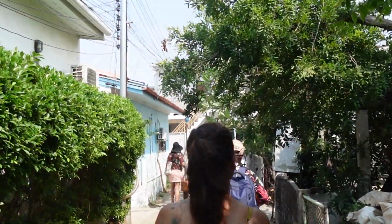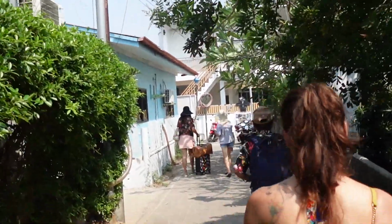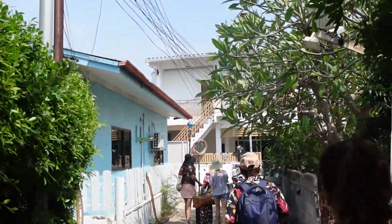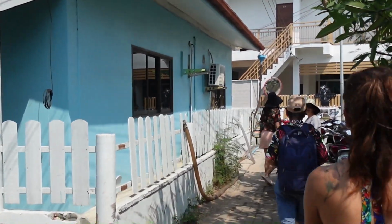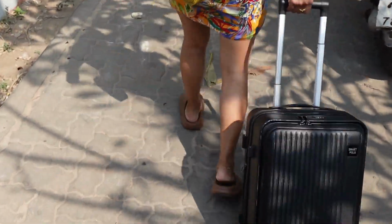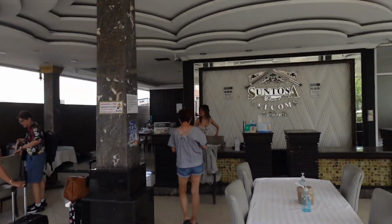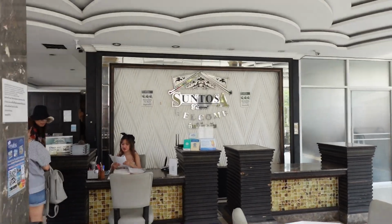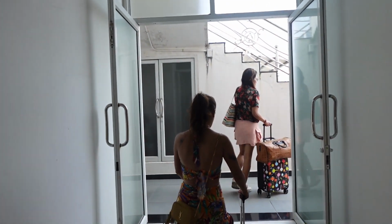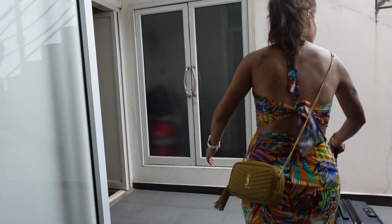So we are walking towards the place that we're staying. I believe we're staying here on the island for one night. Trying to find our spot to drop all the luggage. So we just got to the spot, staying here at Santosa Resort. Right now we're heading to the room. The resort seems pretty nice. We have sea view.